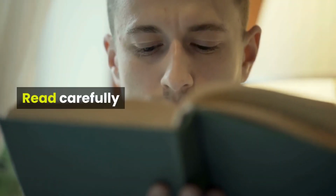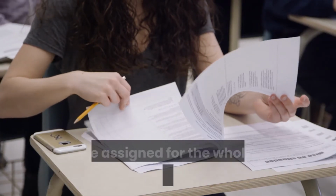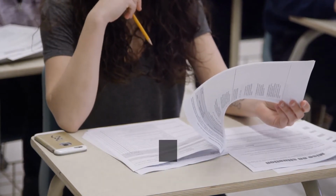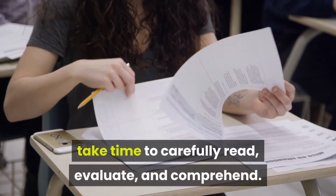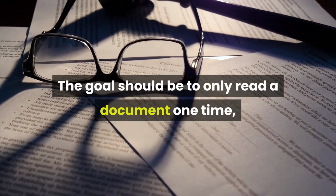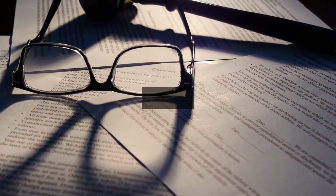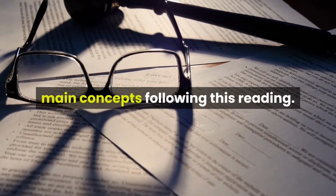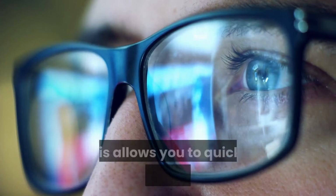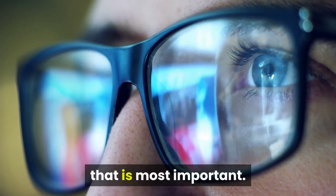Step 3. Read carefully. Whether you're completing readings that are assigned for the whole class or you're studying articles and resources independently, take time to carefully read, evaluate, and comprehend. The goal should be to only read a document one time, and have a basic understanding of the main concepts following this reading. Highlight, underline, or make margin notes.